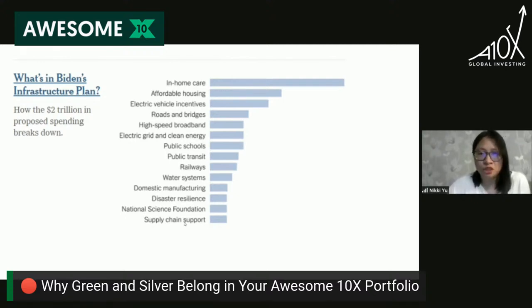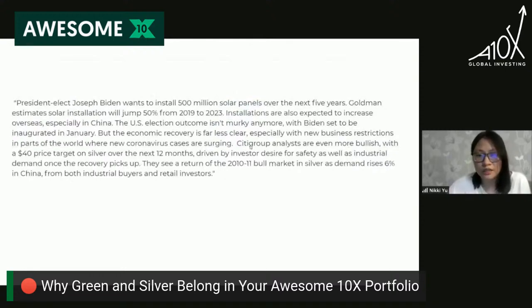With this infrastructure plan, let's take a look at it. He wants to install 500 million solar panels over the next 5 years. Goldman is estimating that installation of solar panels will jump from 2019 to 2023. Installations are expected to also increase overseas, especially in China. The US election outcome is not murky anymore. This was a time that people were still suggesting whether Joe Biden was going to win, but we know that Joe Biden won.